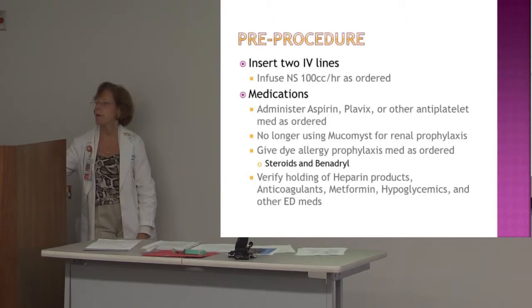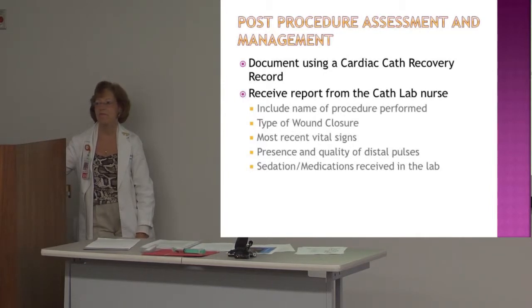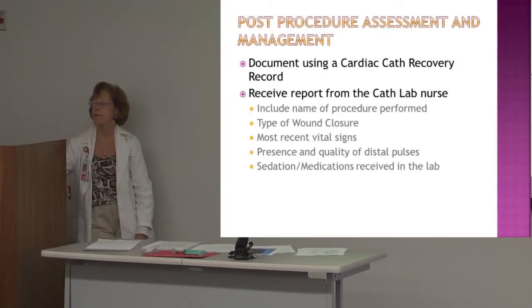Why no Mucomist? Mucomist, doesn't that work on the liver? I don't know. You use it for renal protection. In contrast, I don't know what I know. Because that's what you give for the Tylenol overdose.